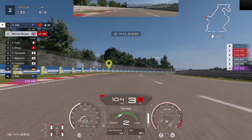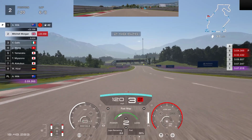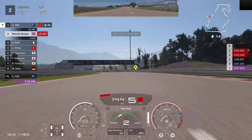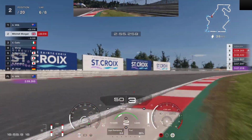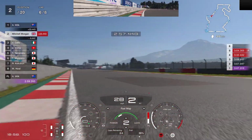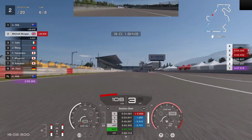Wilk is in for another pit stop. That is great news. Can we get around to the pit before he comes out? Almost definitely not, because he is so far ahead of us. Oh, we've gone wide on there. And, oh, this is awful. That's given Wilk the ability to come out.